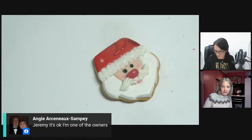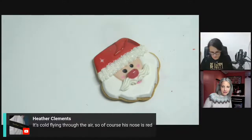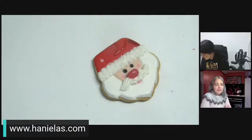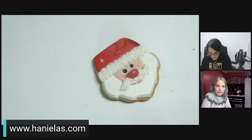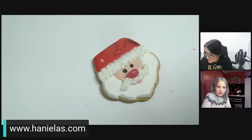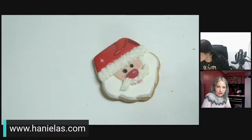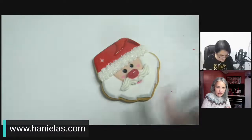But then what you can do, you can just take your star tip. I think it should work with this one as well. Hopefully it's not too big. That's true, Heather. He is in the North Pole. He is. Oh, here it is. So you can then use your star tip to make the pom-pom, or you could make the pom-poms ahead of time. And you can put it as a transfer. I thought I had some here, but I don't.